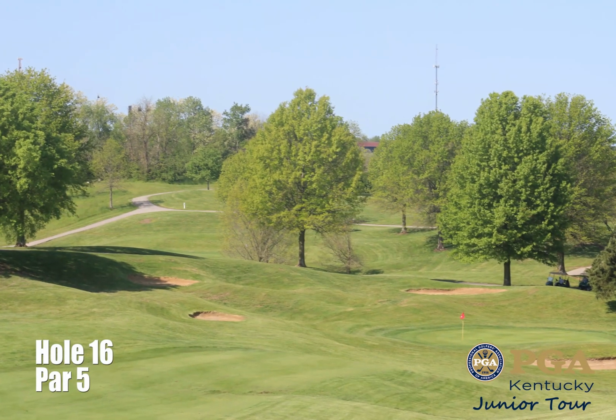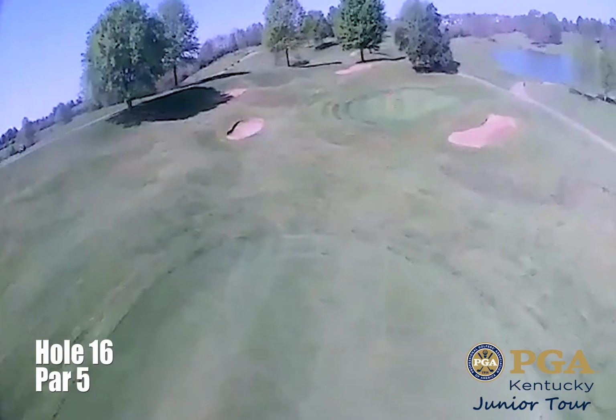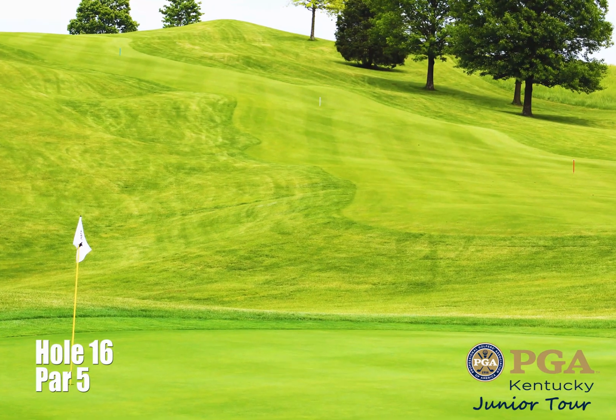The 16th hole is a par 5 with a blind tee shot. A well-struck drive will leave a short downhill approach to a small green and give players an opportunity for a birdie.